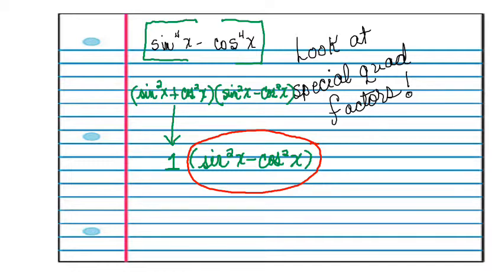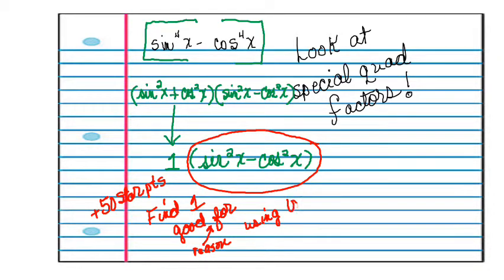Now, here's your 50 plus 50 star point activity here. Find one good reason for using trig. Write it on your paper. Nice big discovery here. Oops, I forgot the reason. I'll put it inside here. Nice little discovery there that I had messed up and forgot the word reason.